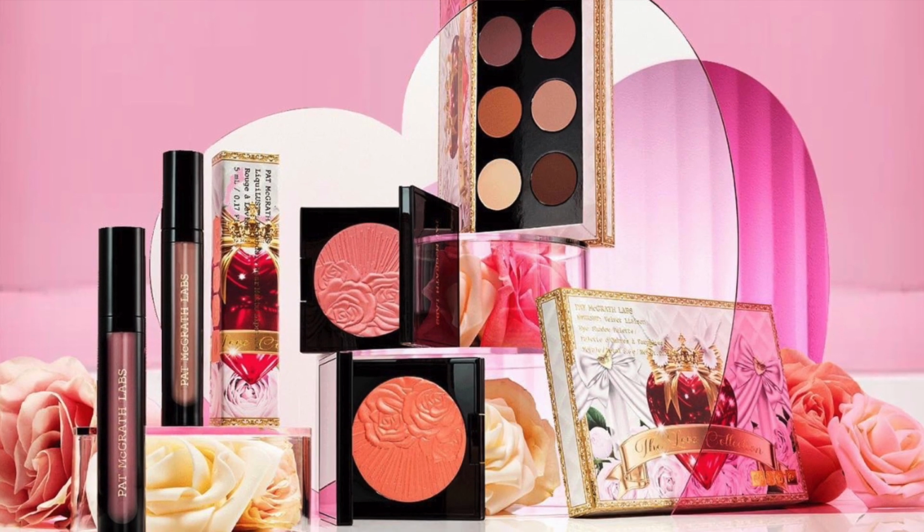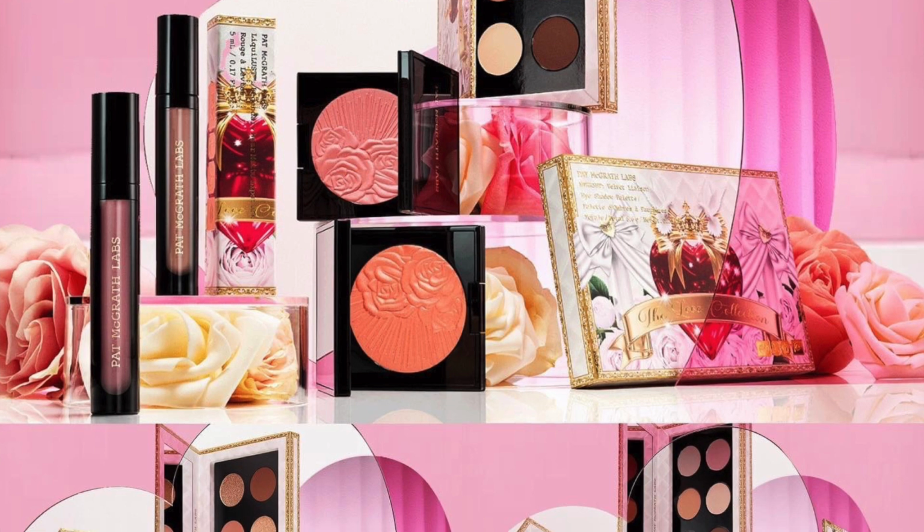So all in all, this collection is a skip for me. I won't buy anything from it.